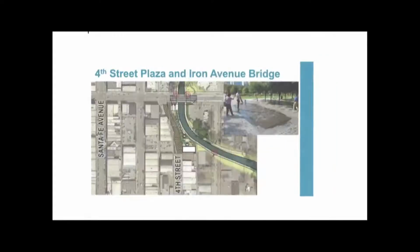You can keep going. And then, of course, for the city, there needs to be something that's special that people would want as a place to be. So we know the plaza is really important.